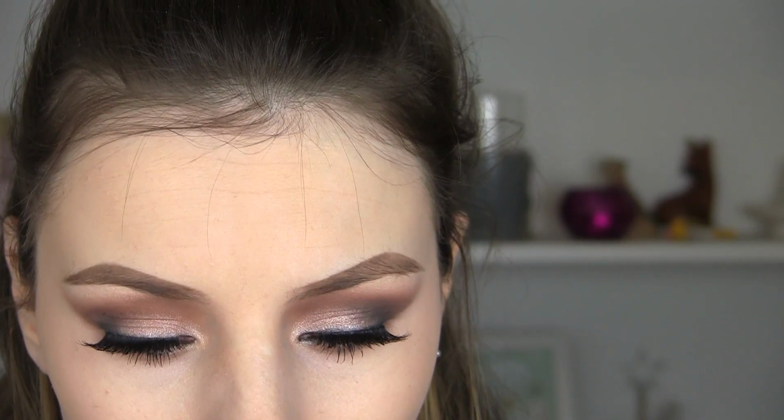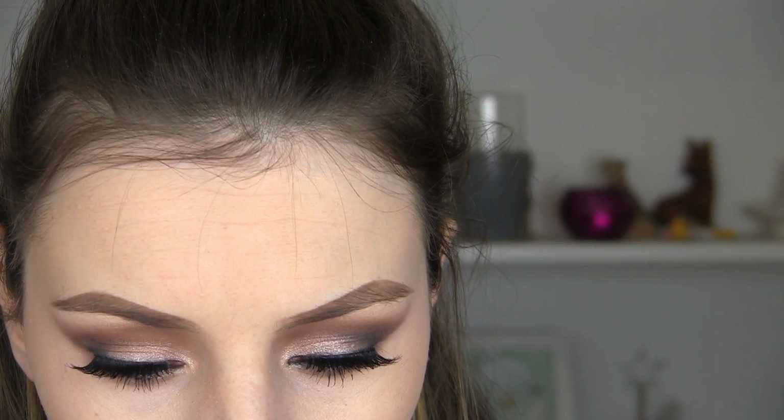I don't think my eyeliner is quite as black as I want, so I'm going to use the Kiko gel liner. It's so creamy. It's the first time I've used this. I've swatched it, that's it, but it's so creamy.